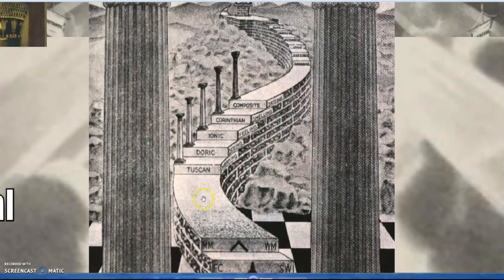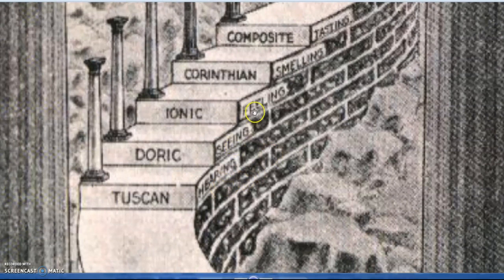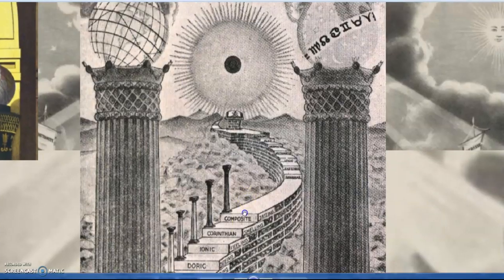But also for 5 steps, as they relate to the 5 orders of Roman architecture: Tuscan, Doric, Ionic, Corinthian and Composite. Now then we have in the middle Doric, Ionic, Corinthian, they're Greek orders, but the 5 orders is Roman. But you'll also note hearing, seeing, feeling, smelling and tasting, how they relate also to the senses.